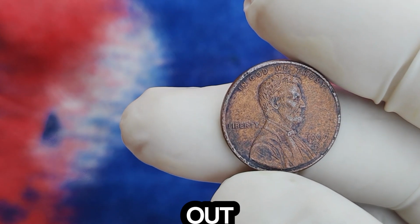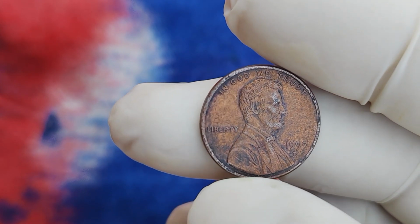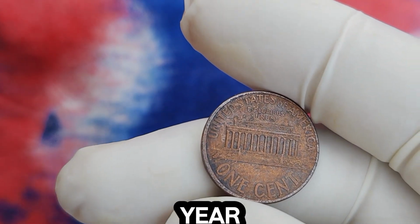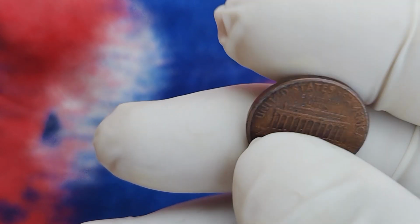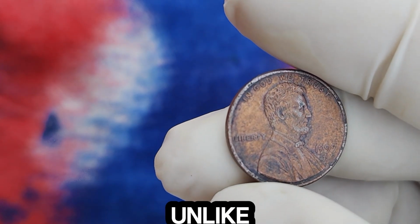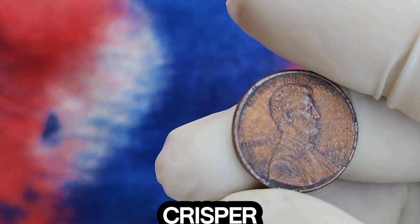Let's find out. The 1999 D penny, at first glance, may look just like any other copper-plated zinc coin from that year. But collectors and experts have identified some incredible features that make this coin truly one of a kind. Let's break them down. Ultra-high relief strike. Unlike normal pennies, this one has a significantly deeper, crisper design.